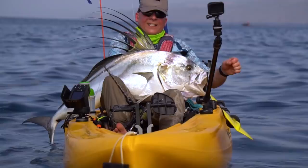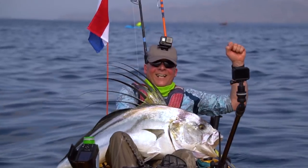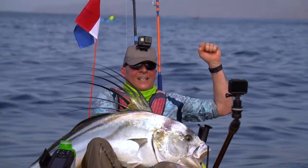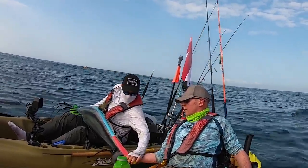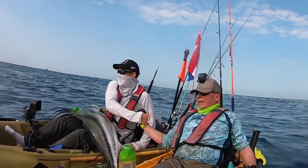Nice work. And there is the first rooster of the day for Oscar here from Holland. Nice. Representing. Beautiful fish, man. Woo. Nice work. All right, we'll get a quick measurement on this gal and then we'll revive her and let her on her way. 46. Nice. Great fish. Beast.